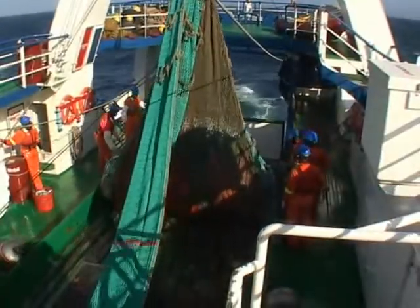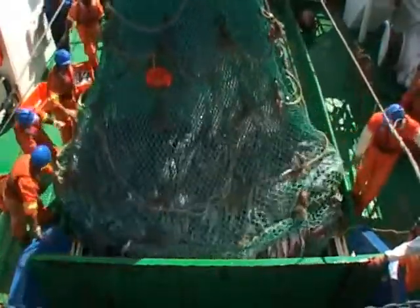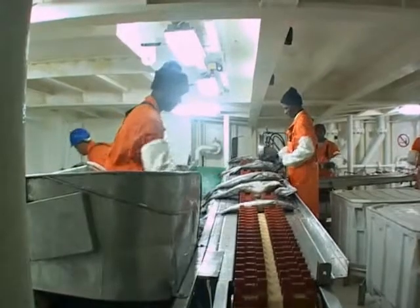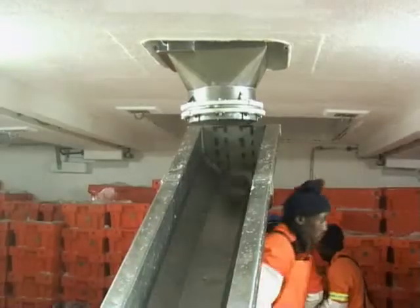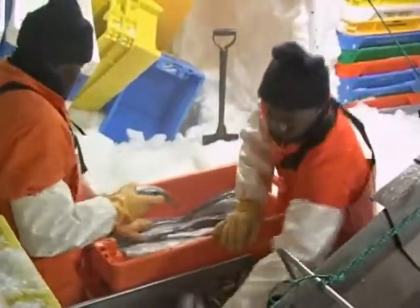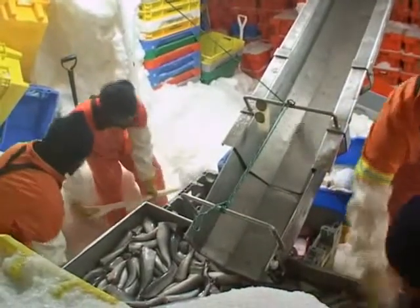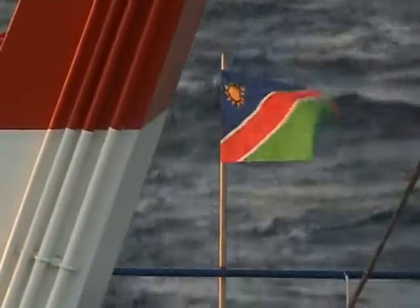Highly skilled personnel at sea utilize modern technology and refined techniques to catch fish, thereby assuring a continuous supply of fresh fish to the land-based processing plant. While at sea, inspectors from Namibia's Ministry of Fisheries and Marine Resources, as well as in-house quality controllers, monitor catches, covering all aspects of quality, environmental, conservation, and long-term sustainability.